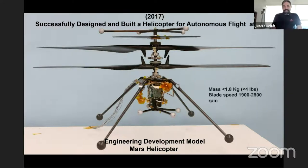The legs are slightly different too, in that they don't stow, whereas the ones that actually go on Perseverance have to stow, so you don't have these giant legs splayed out while the rover is flying through space.